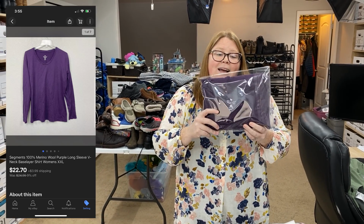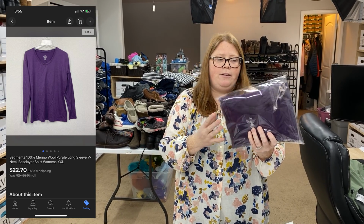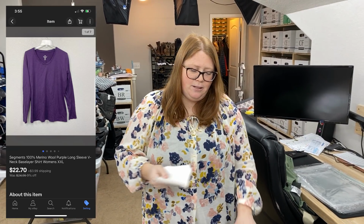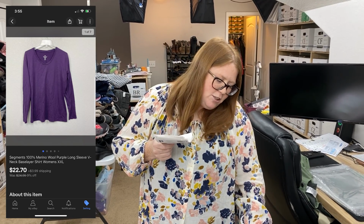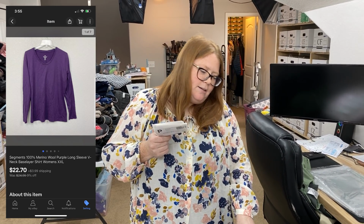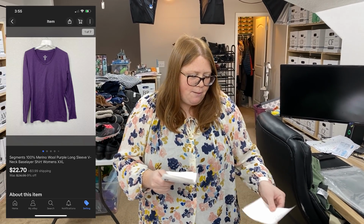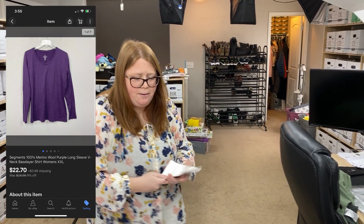So I don't know. It sold on eBay and Poshmark, so I canceled the Poshmark, obviously, because eBay is going to ding me, and Poshmark, it's sad to cancel someone's order, but they don't really do a whole lot to ding you. So I have $2.79 into this. The brand is just Segment, which the only reason I bought it is because I saw it was 100% merino wool, which I know people love as base layers this time of year. So I paid $2.79. It's over $22.70 plus shipping on eBay. So it was a good sale.